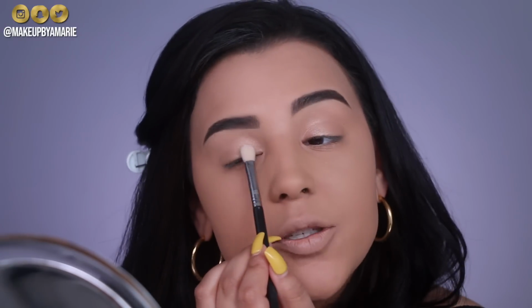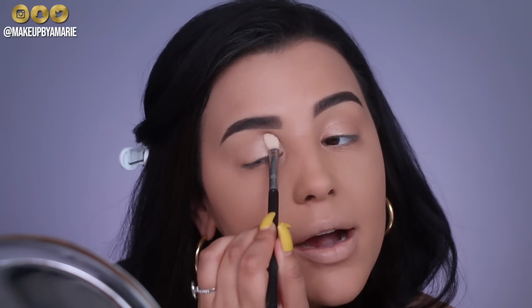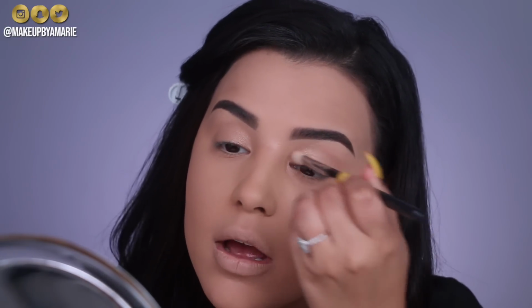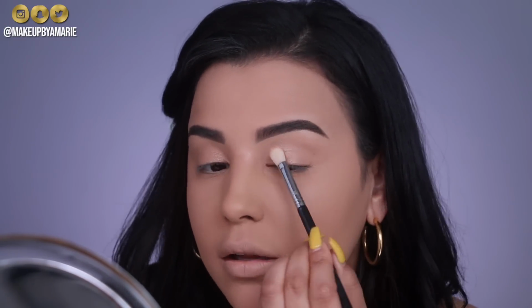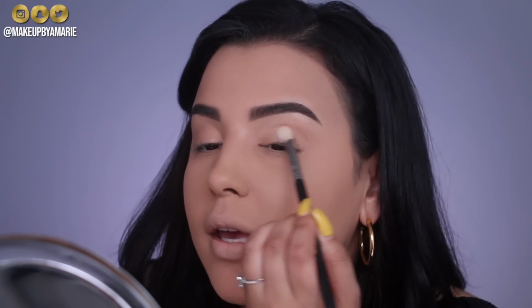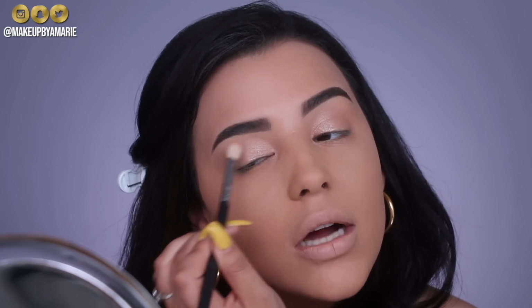I'm going to switch brushes to a more tapered blending brush, and I'm just going to continue to pack her on. Now this is just adding slight shimmer. It's nothing too dramatic. We are definitely going for more of a natural look. I'm taking her a little bit closer right into this area, and one of the main reasons you can't really see her is because I don't have anything else going on my lid. It's just a nice wash of sheen.